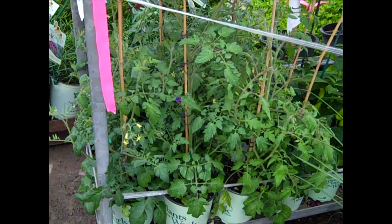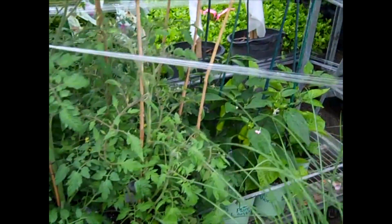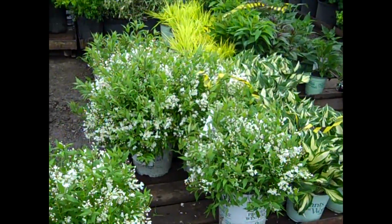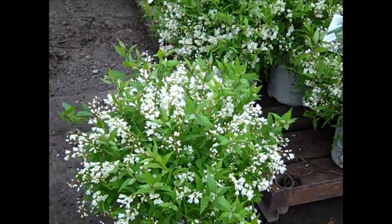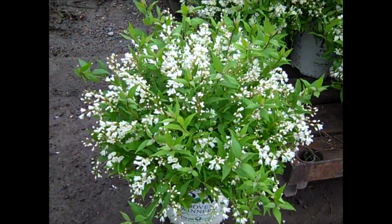You know, you're grilling those burgers, you gotta dress them up. And here we got some really nice tomatoes, peppers, in bud, and with fruit. Look at that, guys. So here's the counterpart. This is Yuki Snowflake. This is another Deutzia from the Proven Winners collection. You can see that these improved Deutzia are just amazing.